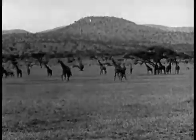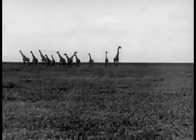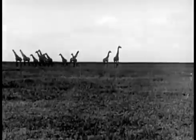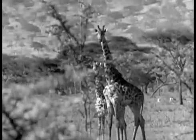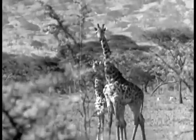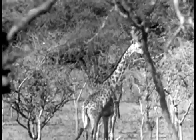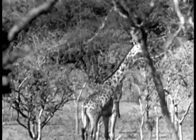Oh, the original rubberneck. You can't get close to a giraffe without him seeing you, but their curiosity is stronger than their fear, and often they'll stand 100 yards away and gaze steadily down at you. They are natural-born reachers.